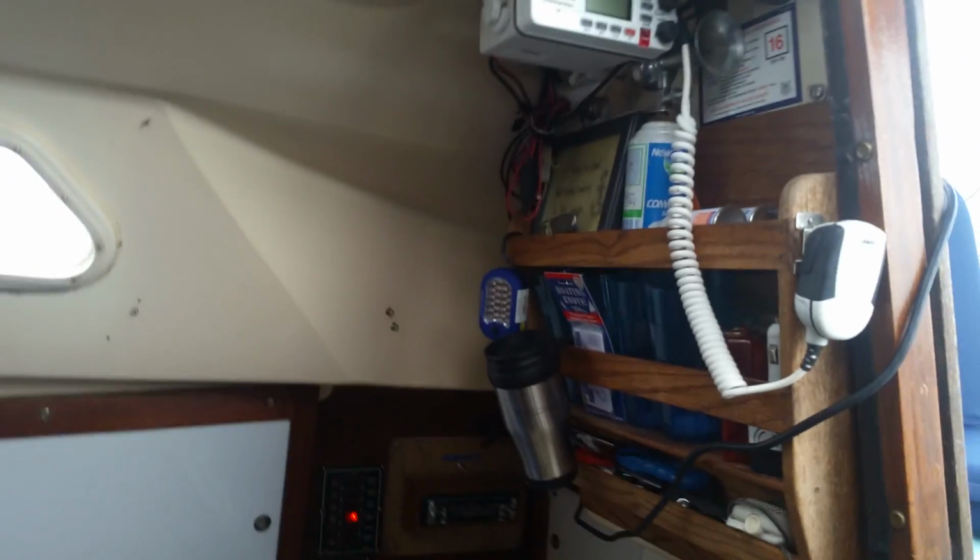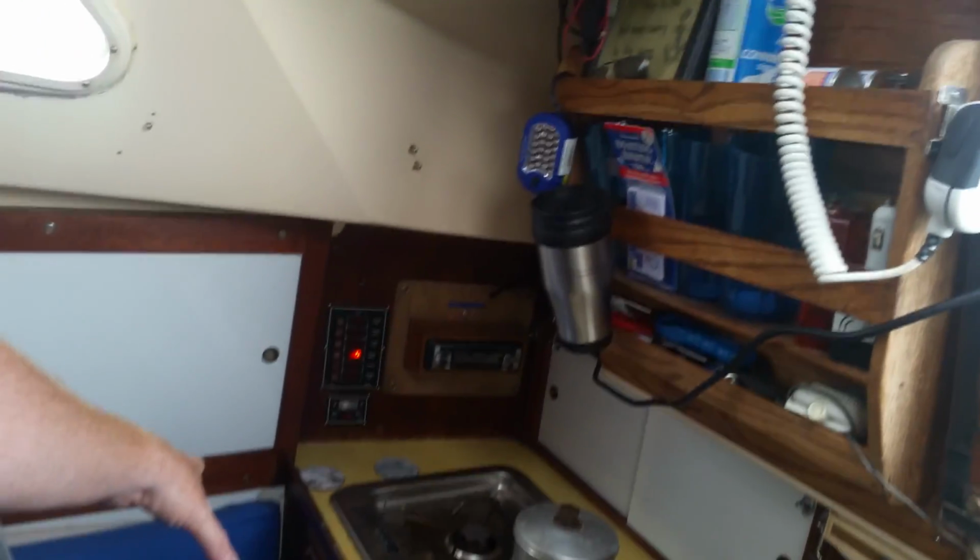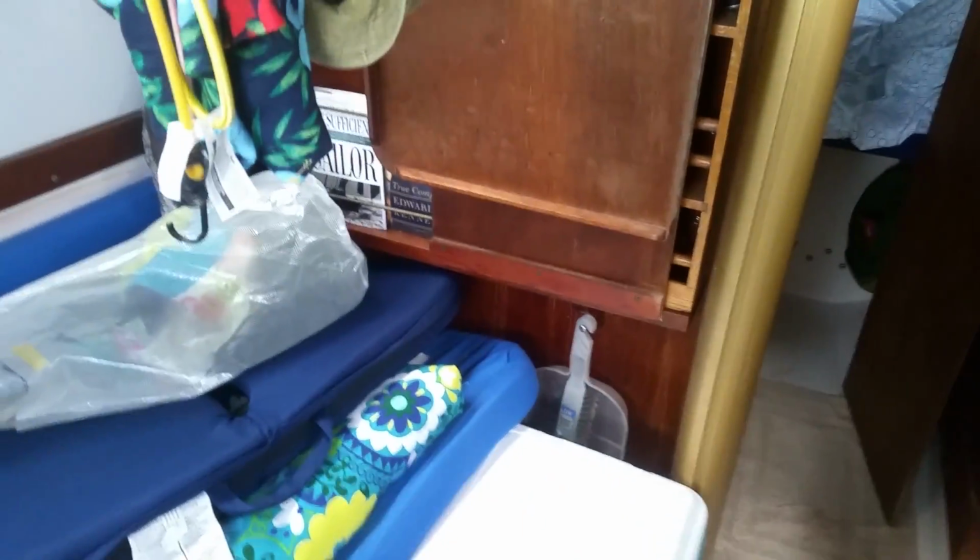Got my 2-burner stove. I got my coffee on. So pretty standard layout. The newer Pearson PY-26s after 1976 have an L-shaped galley. Kind of comes out here, and then they have like a foothold cut out into that cabinet so you can stretch out. And so the only other main difference in the interior between the years is the mast is gold anodized on the older models, and it's black anodized on the newer models.